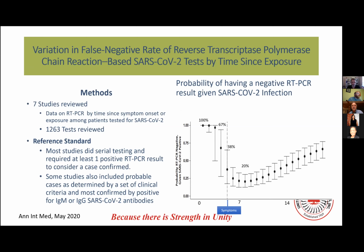And these studies were done with people mostly in which there was serial testing. So these people may have had 1 or 2 or 3 negative tests, but at some point in the course, they tested positive. And then there were also some studies that looked back at people and did antibody testing, and they tested positive with the antibody test, even though they had tested negative with PCR earlier. So what did they find? Well, they found that timing is critically important.